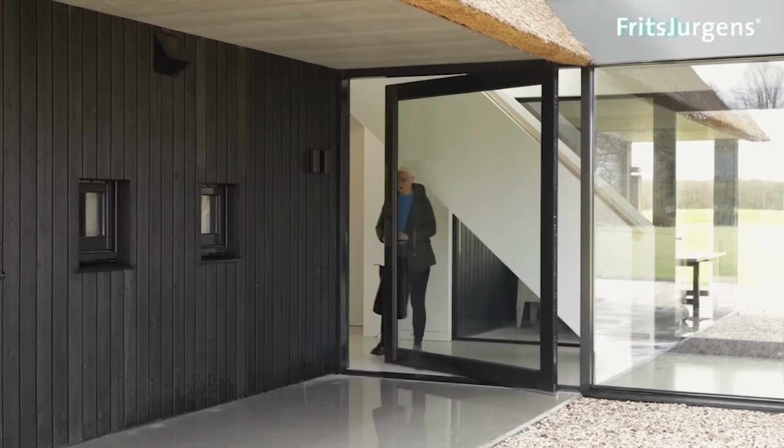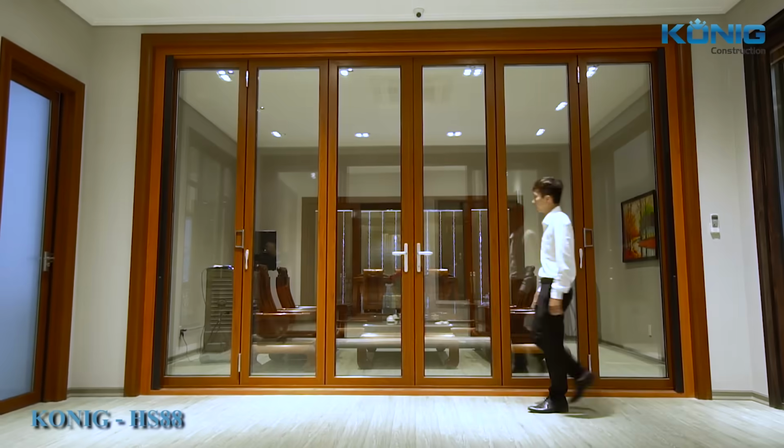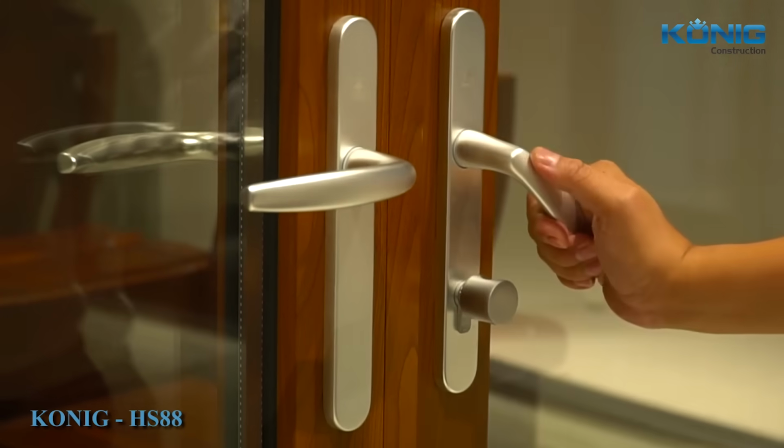This option is also interesting. In this case, the door is made of glass. Here's another cost-effective solution for organizing space both at home and in the office.